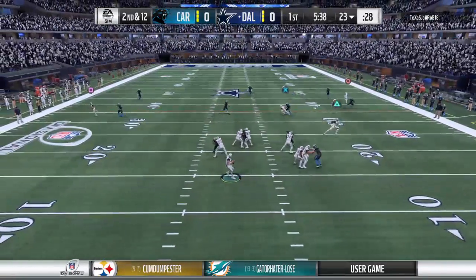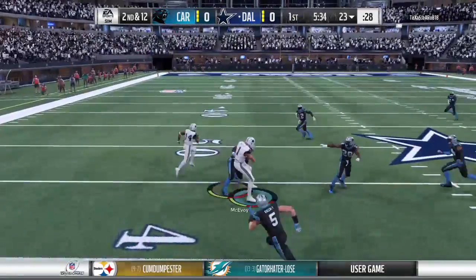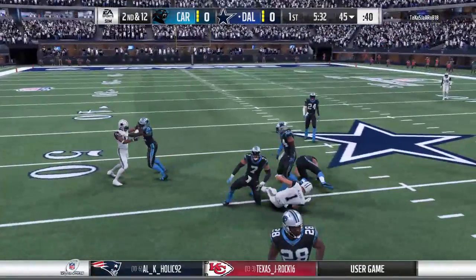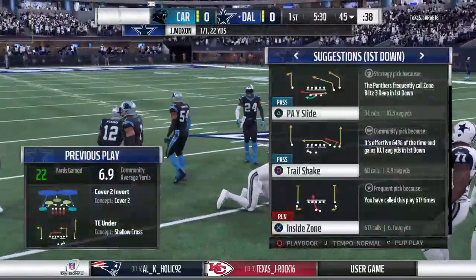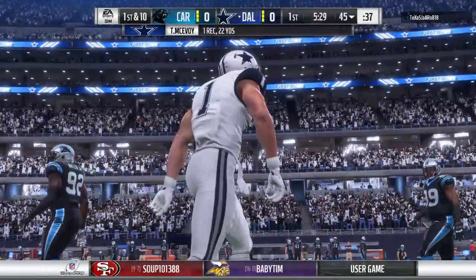Out of the gun, they'll look to throw. Oh, he's got a man wide open, complete. And they'll get it all the way out near midfield to the 45. A good pickup there, a 22.